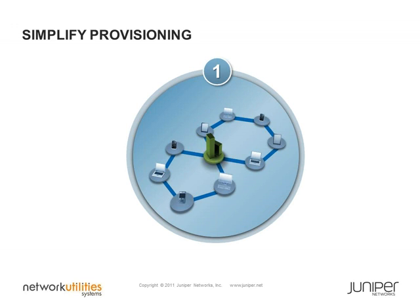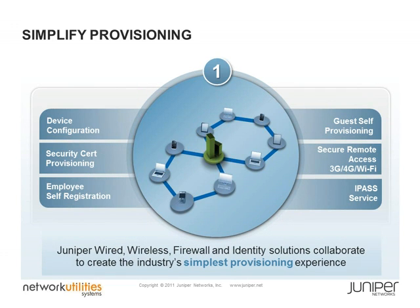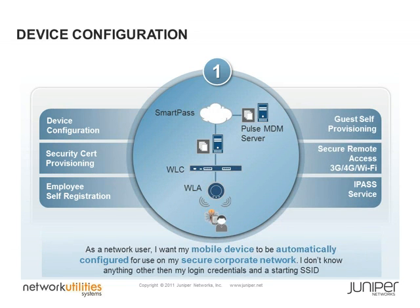Okay, so now let's take a look at the provisioning use case in detail and what Juniper actually means when they say they simplify the provisioning experience for enterprise IT for wireless LAN networks. And under that, we're going to take a look at what you see on the screen there: device configuration, security cert provisioning, employee self-registration, guest self-provisioning, secure remote access, and Juniper iPass service.